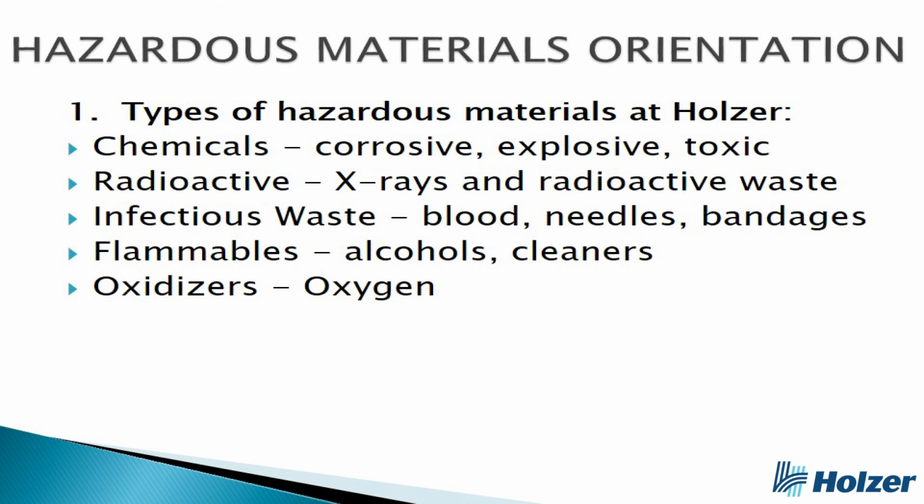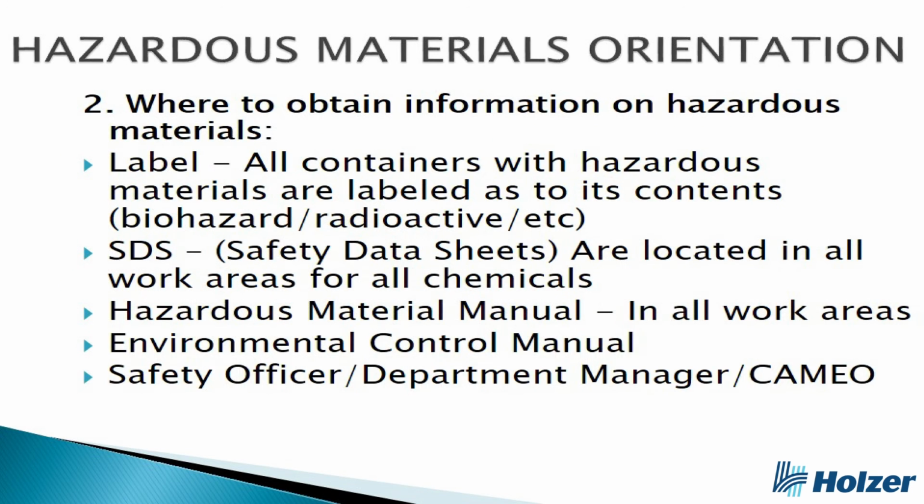Some types of chemicals that you might see, definitely cleaners, chemicals, some type of cleaning agents you're going to see quite a bit from environmental services. Radioactive, you're working in radiology, of course you know the risks there. Make sure you have a dosimeter in those areas. Infectious waste, blood, needles, bandages, that's what you're probably going to see most of the time in the clinical settings. So just protect yourself, make sure you wear gloves, make sure you have as much protection as you need. Alcohols, cleaners, oxidizers, anything like that.